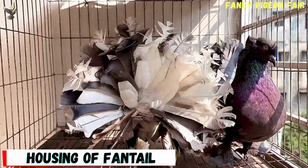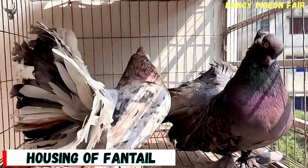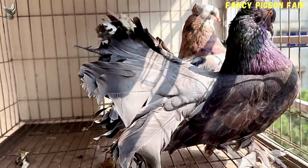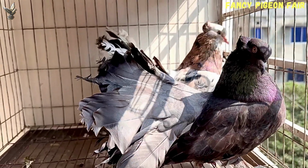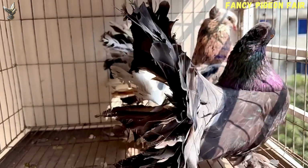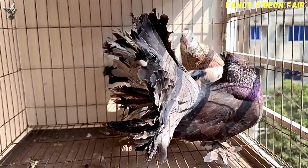Fantail pigeon housing. When it comes to housing Fantail pigeons, it is important to provide them with a safe, comfortable and clean environment. Here are some factors to consider when setting up a housing arrangement for your Fantail pigeons. Space requirements. Fantail pigeons are medium-sized birds and require enough space to move around and spread their wings. A good rule of thumb is to provide at least 2 to 3 square feet of floor space per bird. However, this can vary depending on the number of birds you have and their individual needs.